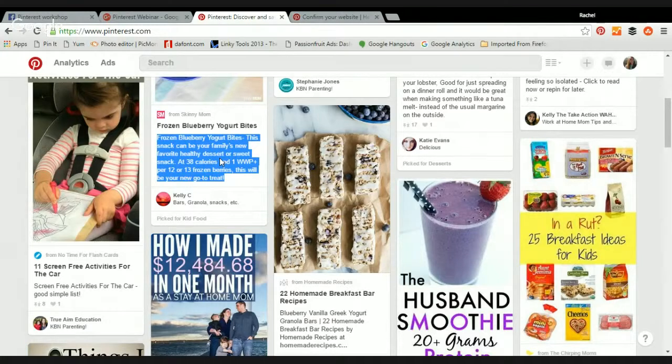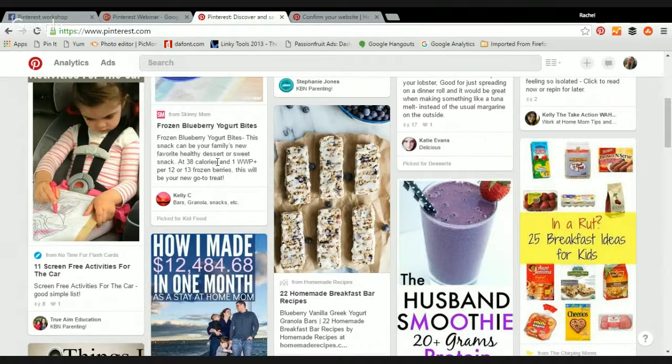The person who pinned this, probably Skinny Mom, because that's where it's from. And she says, frozen yogurt, blueberry yogurt bites. This snack can be your family's new favorite healthy dessert or sweet snack. So she has a lot of keywords in there that people are searching for, maybe healthy dessert, right? Or snacks. She has snacks in there twice, healthy dessert, or just dessert some people might search for, or blueberries. So there's a lot of different keywords in here that people might search for to bring them to this pin.